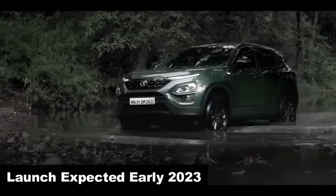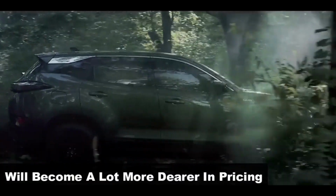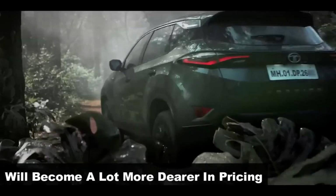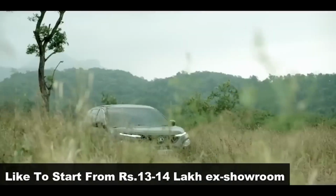The Harrier facelift is expected to hit showrooms by early 2023. Addition of petrol variants will help bring down prices of the SUV at the entry level. The updated SUV is expected to start around Rs 13 lakh ex-showroom.